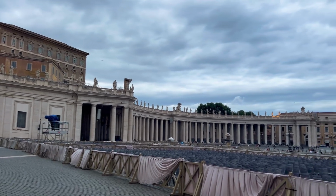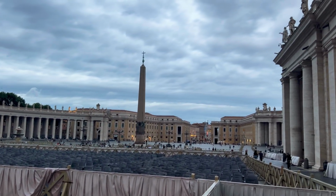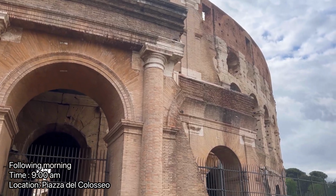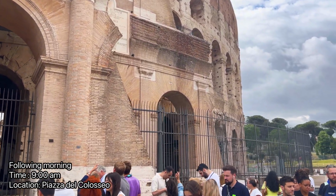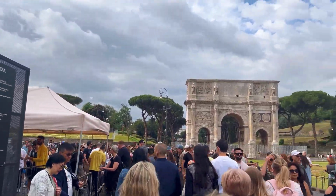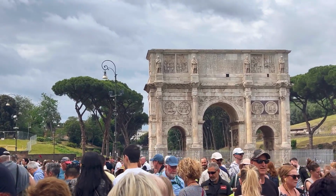Alright, it's time for some rest, so let us turn in for the day, and we will pick it back up the next morning, where we dive deeper into what is ancient Rome. Today, we are meeting our tour guide here, for a private tour of ancient Rome. So walk with us, and we will tell you all about ancient Rome.